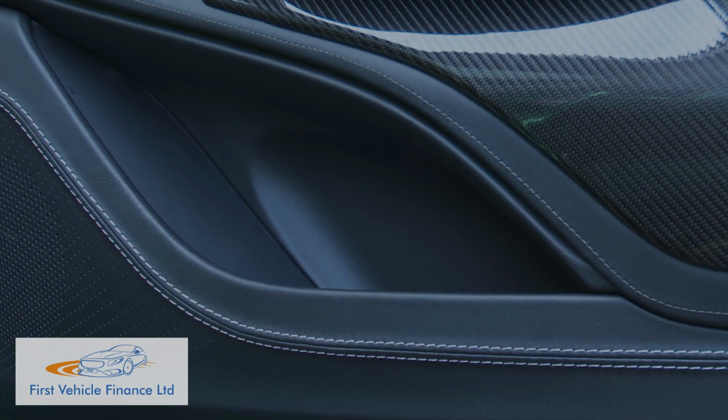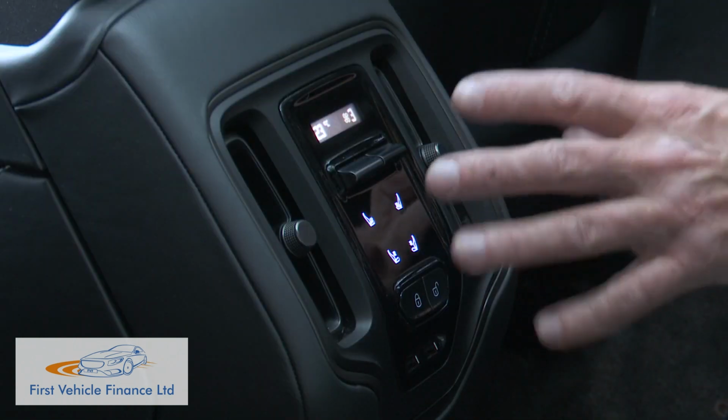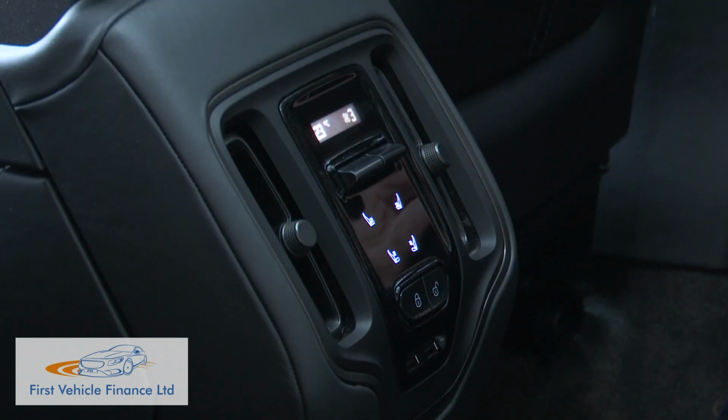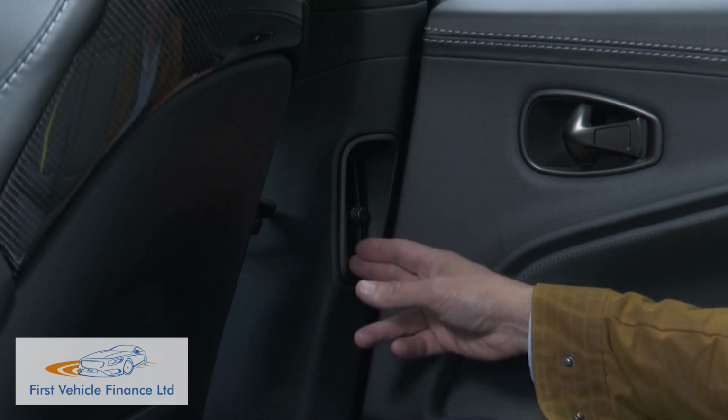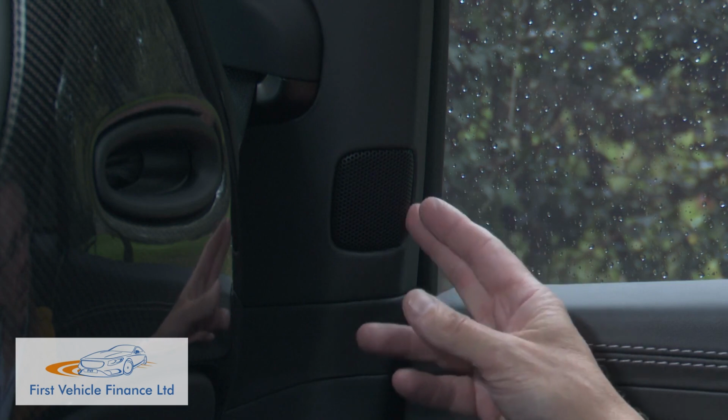You get bottle holders in the doors, there are connectivity ports, the twin vents are separated by smart climate controls, and further vents decorate B-pillars embellished with little circular speakers.